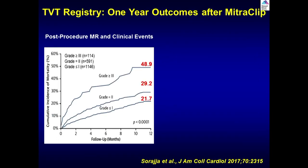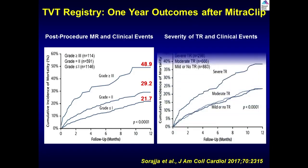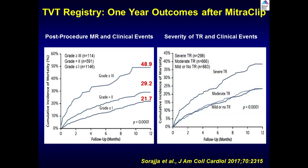The way we leave residual, and this was a beautiful illustration of it: if you leave more than 2+ mitral regurg, you see your mortality at 1 year is almost 50%. So clearly, you want to bring it to 1 to 2+. Next. Also, we learned about the TR. In this patient, baseline TR was only mild. But baseline TR is a very important predictor of outcome of the mitral clip.